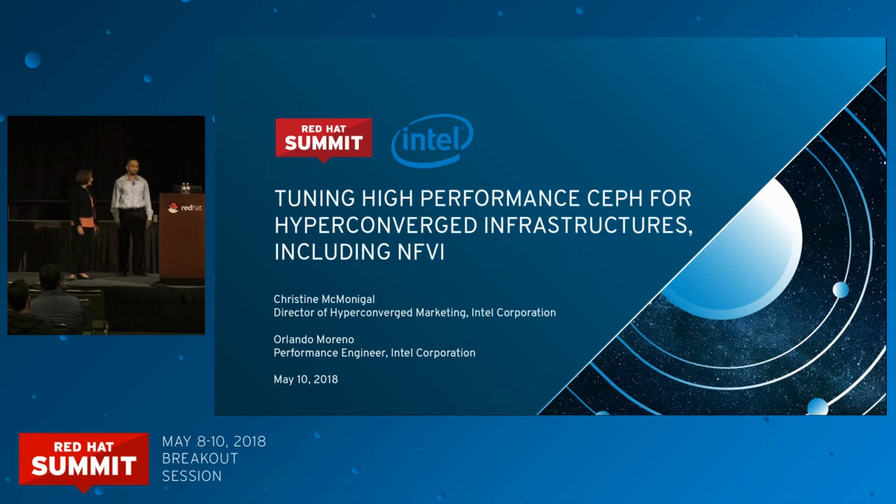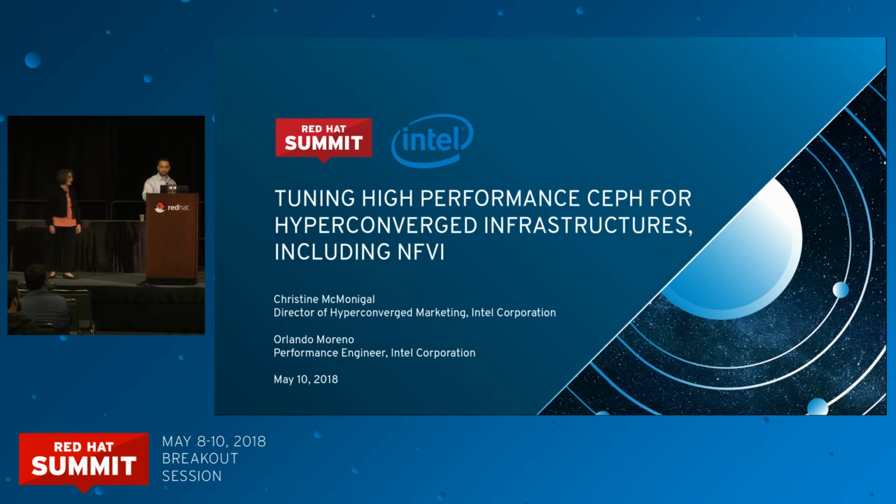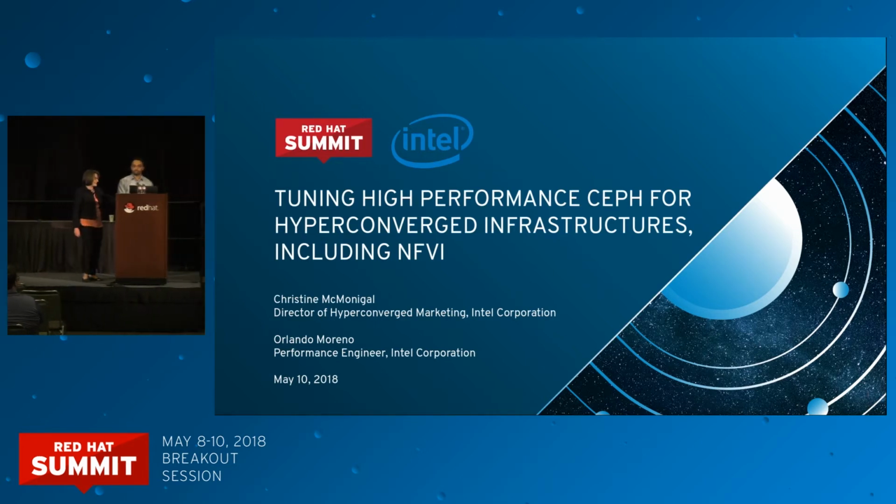We're going to talk today about using Ceph in a hyper-converged infrastructure and some interesting and exciting results we have from that. Do we have the little pointer? Okay, great.